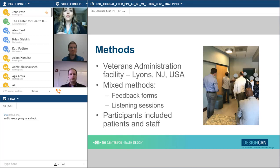The feedback forms were pretty typical, asking about satisfaction with a number of different elements present in this mock-up. This was ranging from things like acoustical control and lighting, all the way up through whether or not the mock-up communicated a sense of respect for patients as well. So it looked at qualities and characteristics along a larger spectrum.